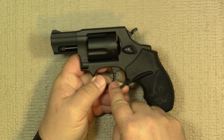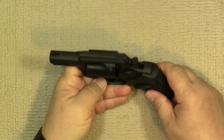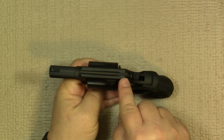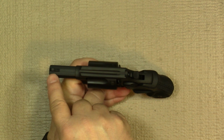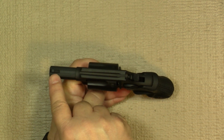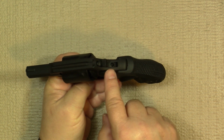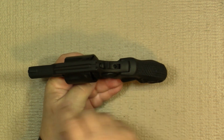It has a double action, single action trigger. The rear sight is cast into the frame, it's just a simple notch. The front sight is cast integral to the barrel, so it's not replaceable. It does have the Taurus interlock or safety lock system on it, on the back of the hammer.